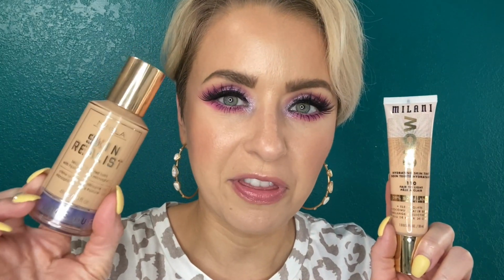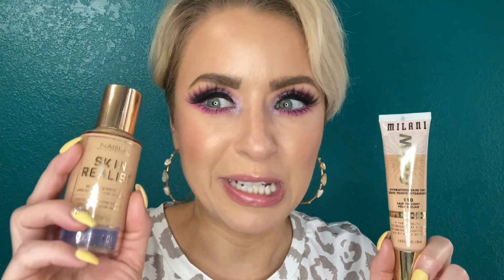In the swatch photo, you saw me include the Milani Glow. I don't feel like this is an alternative for this. This one is definitely more of a sheer coverage and it didn't really build up. This one just really blows it out of the water when compared to this one from Milani. So I would just skip out on this one altogether.